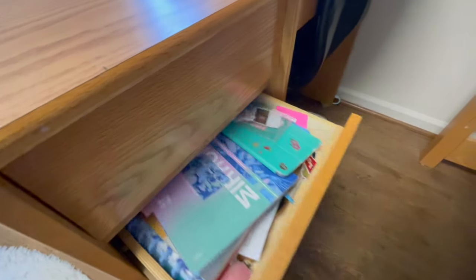These drawers are really deep, but they're very unorganized, and yeah, no one needs to see that. No one. This is kind of organized. We don't talk about that.